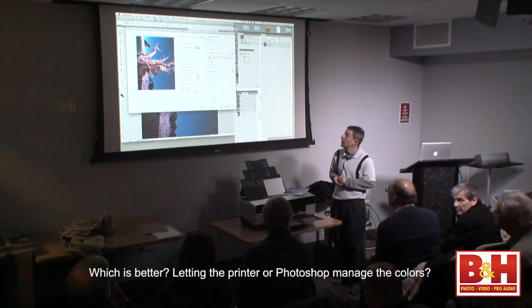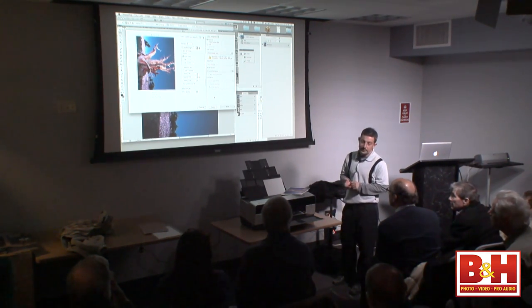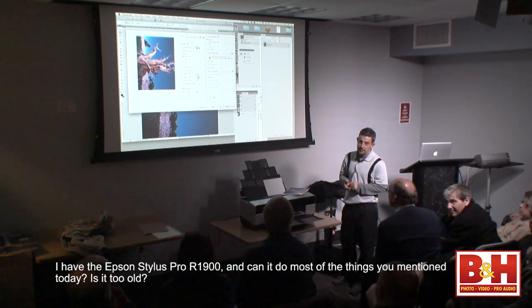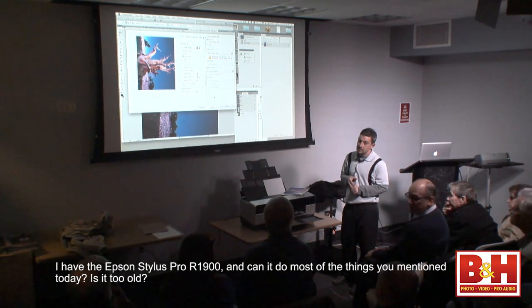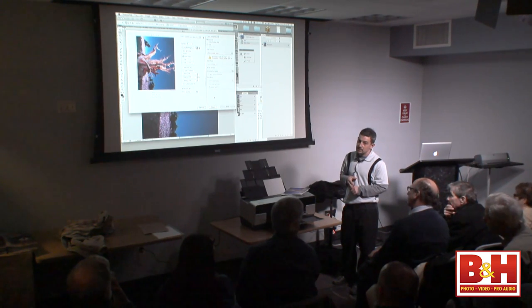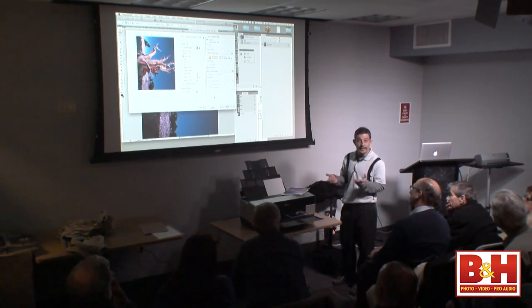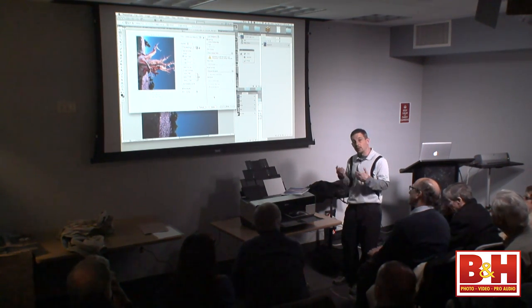Which is better, the printer managing the colors or Photoshop, or you're passing around the comparison of what you're doing? Okay, one other thing, maybe my printer is too old for a lot of these features. I have the Epson Stylus Pro R1900. It's not too old. So it can do most of this stuff? Yep. Every single solitary thing that I've covered so far applies to the 1900. Again, download the color managing guide. Probably your best thing, work through it.